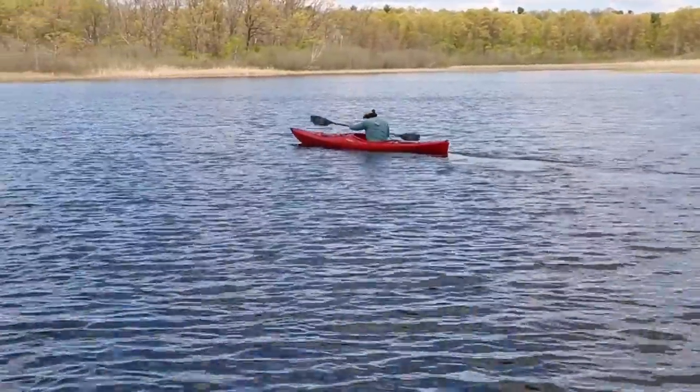When looking at length of a boat, one of the key things you want to think about is how much leg room do you need in this boat? If you're going out and looking for something that's nice and comfortable and you're 6 feet tall or taller, you should be looking at a boat that's at least 12 feet long.